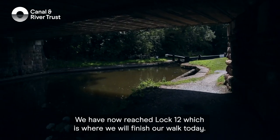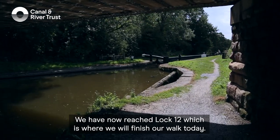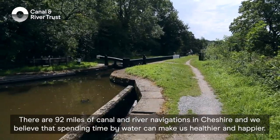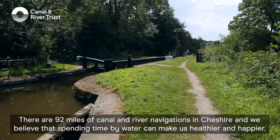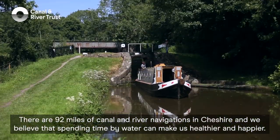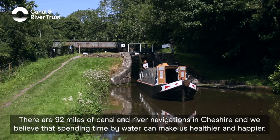We have now reached Lock 12, which is where we will finish our walk today. There are 92 miles of canal and river navigations in Cheshire, and we believe that spending time by water can make us healthier and happier.